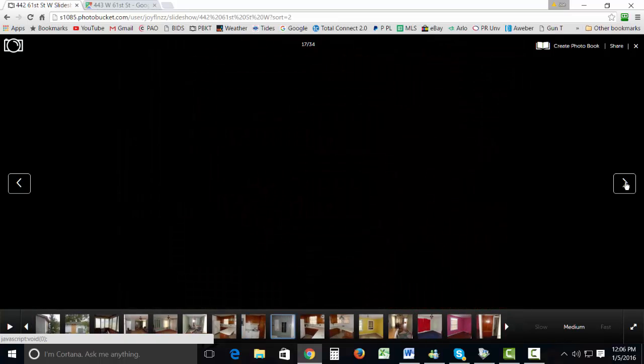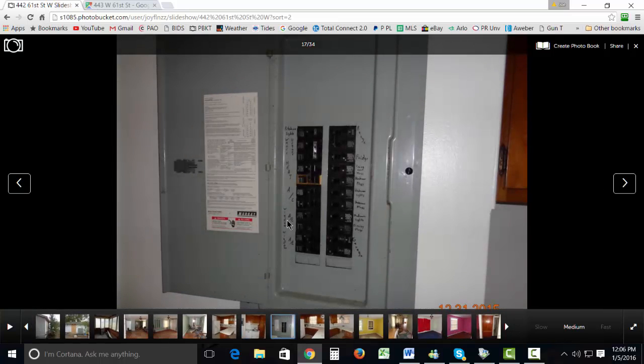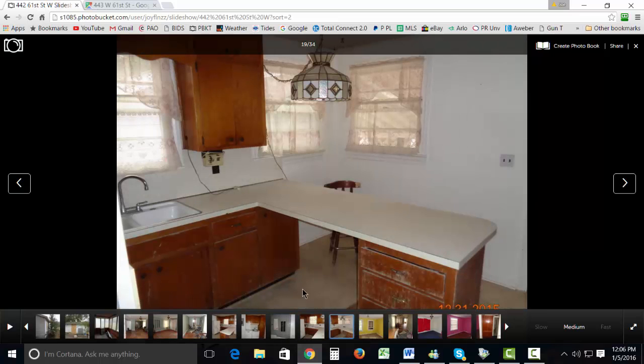The electricity's been redone on this home, again, with a new 200 amp electric service. This is standing over where the range was and looking at the eat-in area of the kitchen. We'll clean these cabinets. We'll restain them. We won't spend a lot on them, but we'll make them look like new.